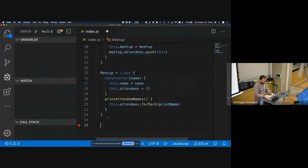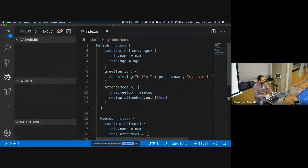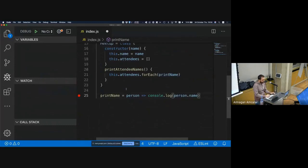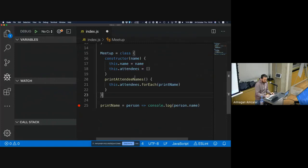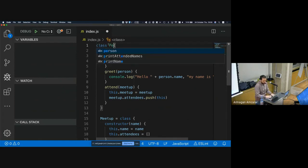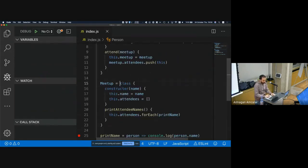and then paste it. Now, recap. I have a person class, just copied and pasted. I have a meetup class, copied and pasted, and I have a printName function that Arman used in the print attendee names function here. Just for readability, Arman has explained it last week. It was a convenience reason that he used this declaration. We're going to change it into class person instead of person equals class. This just reads better. And then I'm going to do the same thing for class meetup.